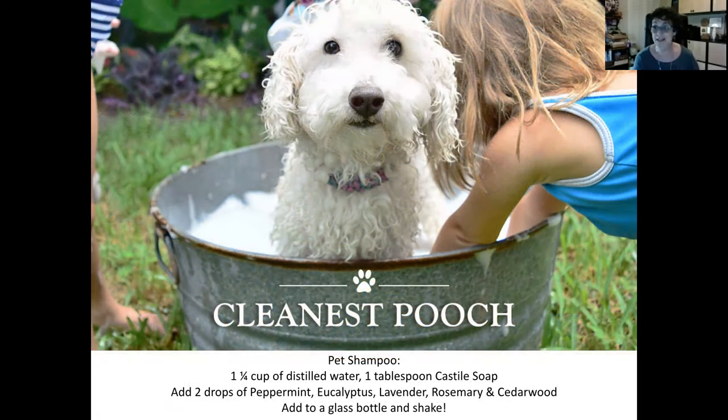Now here's that pet shampoo that I really like. You're going to take a cup and a quarter of distilled water with a tablespoon of castile soap, and two drops each of peppermint, eucalyptus, lavender, rosemary, and cedarwood. You're going to put that in a bottle and put it on your pet. I do use that when I bathe Luna, and it's a nice, nice smelling fragrance.